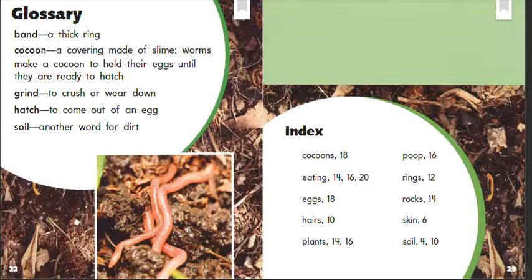Glossary. Band. A thick ring. Cocoon. A covering made of slime. Worms make a cocoon to hold their eggs until they are ready to hatch.